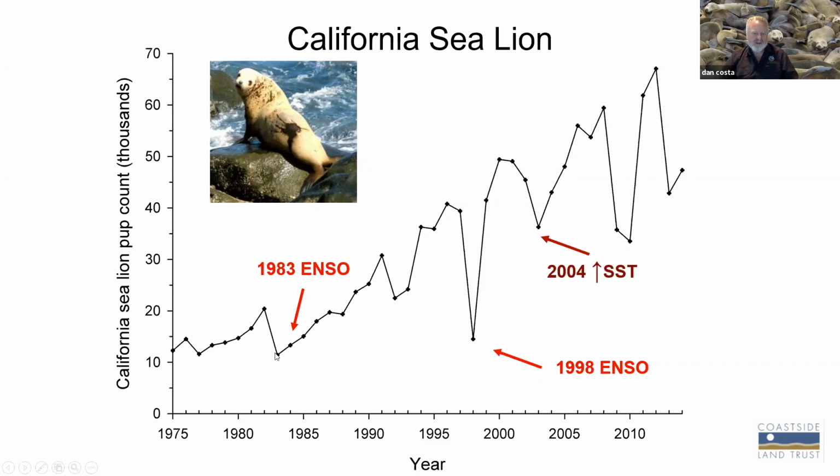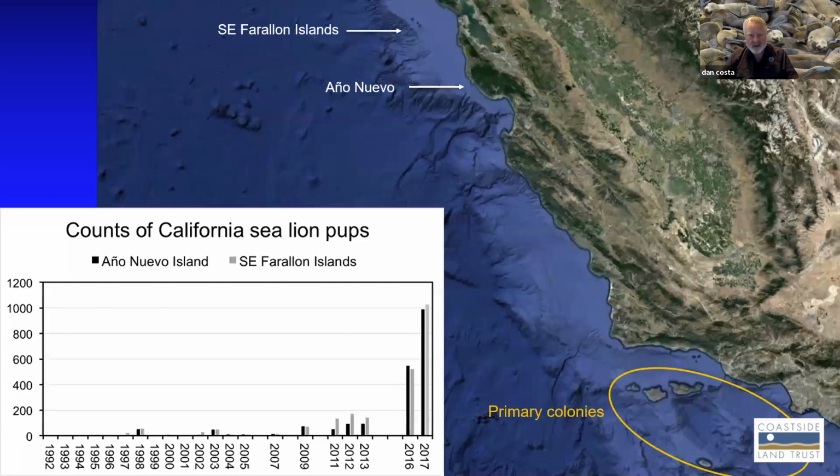This year, it was such a severe El Niño that we not only lost pups, but females didn't survive. And so this was a decline both in the year of pupping, but adult females also died. And so this reduction in pup production lasted several years. The other take home from this is that sea lions are doing quite well. California sea lions, we now think, have reached carrying capacity and are at probably the highest levels that we've historically seen, which is a good thing.